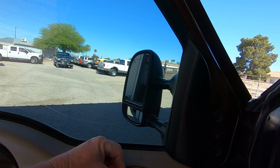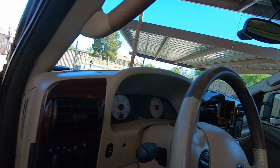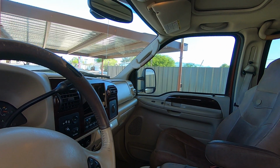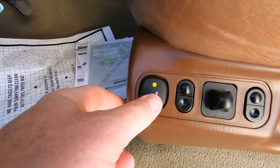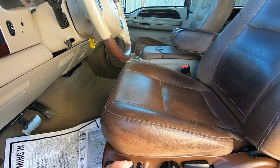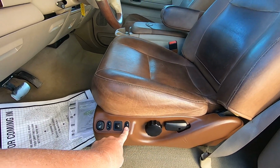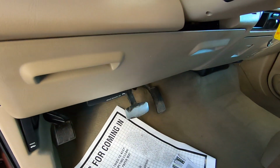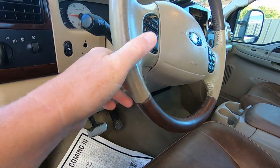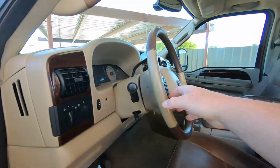All right, mirror out, in, down, up, other side, out, in, up, and down. Heated seat, forward, back, up, down, tilt up, down. Got some adjustable pedals, up and down, tilt wheel. Probably could use a steering wheel cover. I think that's it. Let's get inside here.